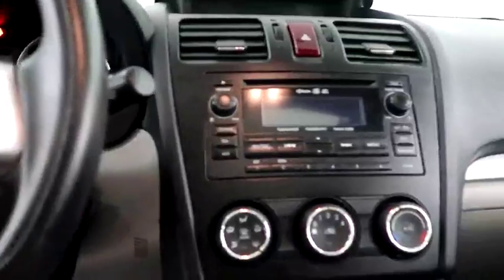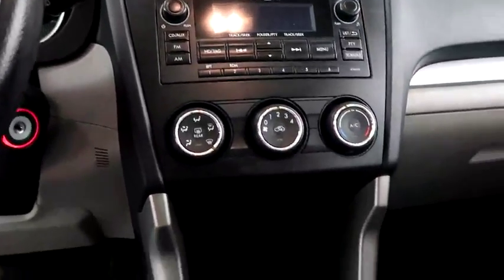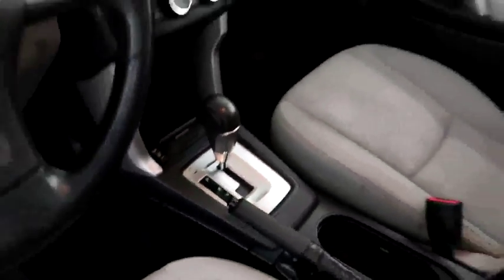Audio, Bluetooth, and cruise controls. Full stereo, that includes a CD player. Climate control and dual heated seats, and your automatic transmission is here.